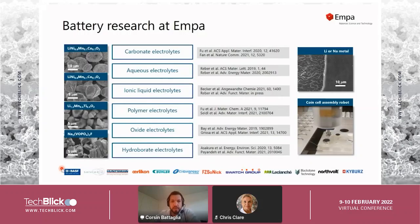In my lab, we're working on a number of different battery technologies, so basically next generation lithium-ion batteries with liquid electrolytes, carbonate-based electrolytes, but we're also trying to make electrolytes more sustainable, so we work on aqueous systems and also on ionic liquid-based electrolytes. And then the second part is on a number of different solid electrolytes. In my lab, we are not working on the sulfide electrolytes. As Shalu pointed out before, many companies are working in this field, and indeed it's also a relatively crowded space already in terms of IP. So we have chosen some more niche materials, which I'm going to present to you today. We work on polymers, oxides, and hydroborates.